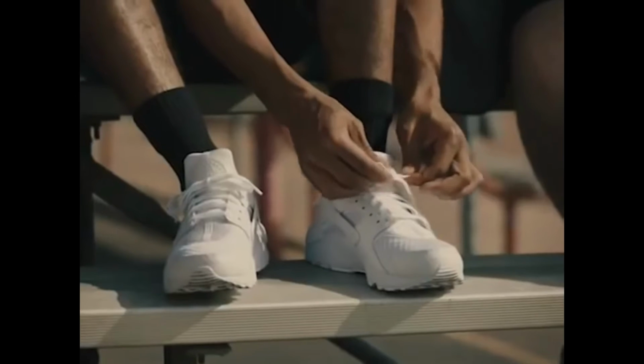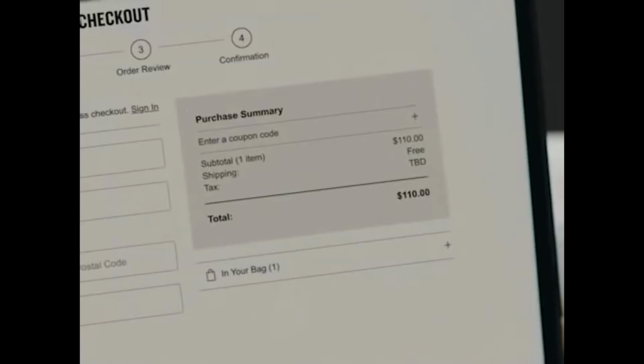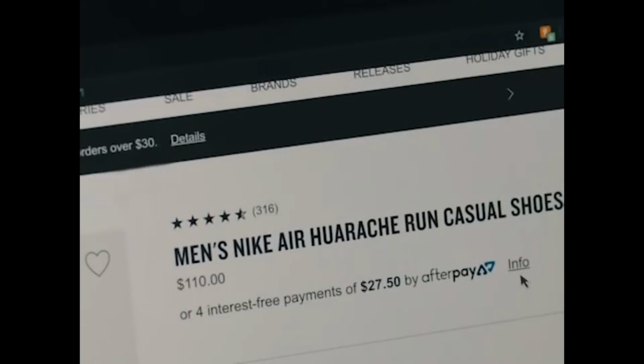Now, what are some common questions about Afterpay? Here we'll take a look at the answers to some of the common questions about how Afterpay works. The first one being, can you use Afterpay to pay bills? Afterpay is meant to be used for online or in-store shopping only. So while you can use it to make purchases, you can't use it to pay bills.